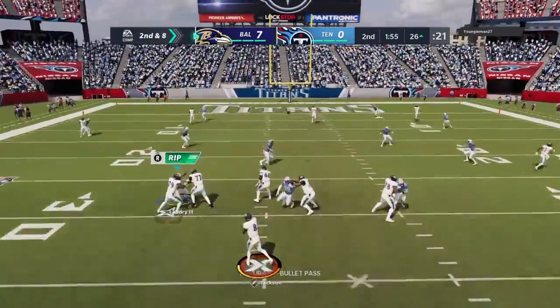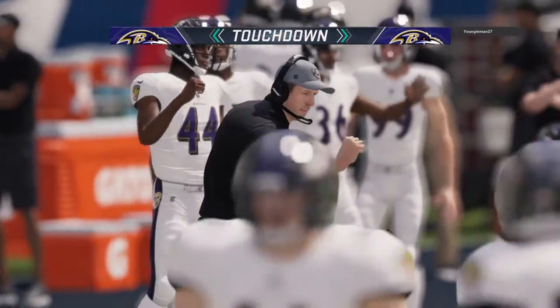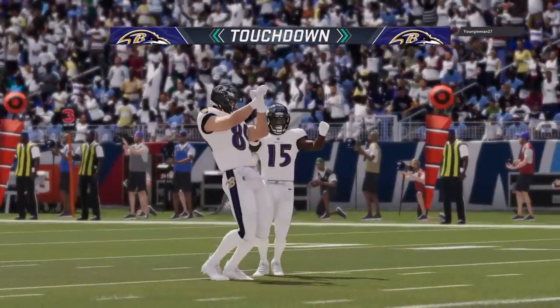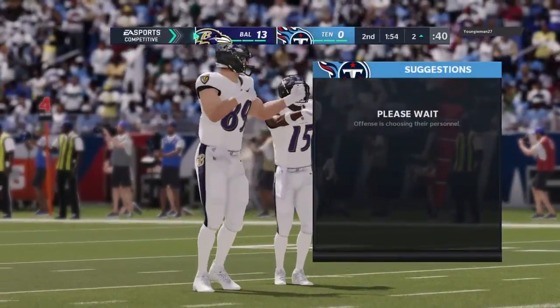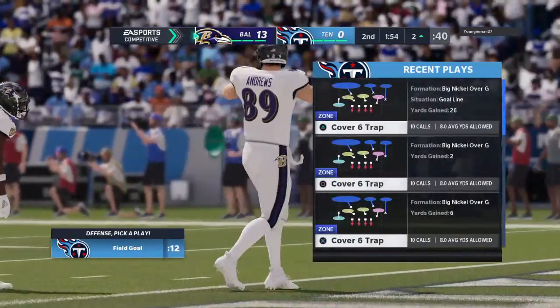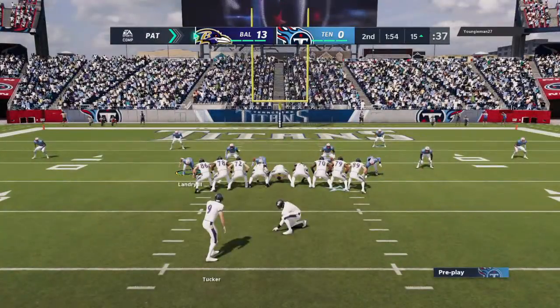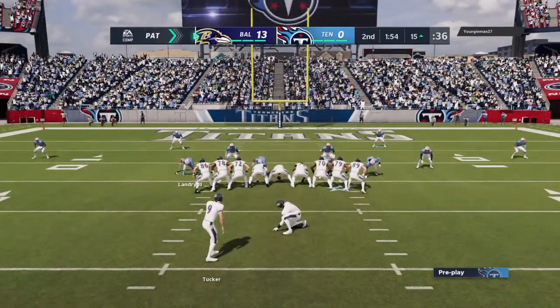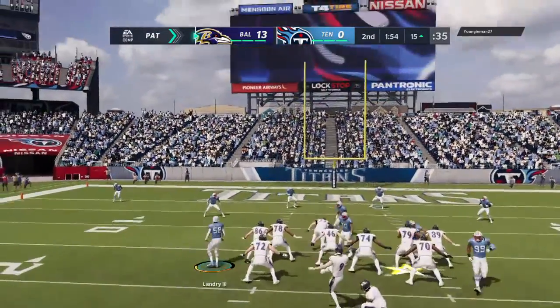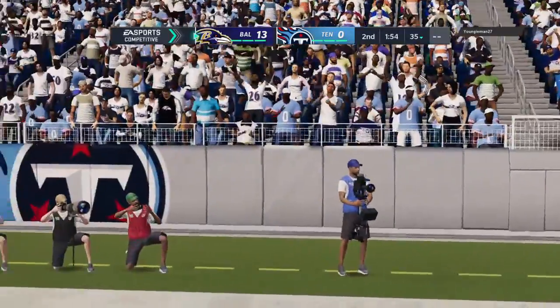Throwing on 2nd and 8. Jackson. And that'll be taken in by Andrews for a Ravens touchdown. Touchdown. Mark Andrews, 26 yards. And the Ravens will add on to their lead. And that was a beautiful ball right there as he waited for his tight end to come uncovered in the end zone, so give him points for patience as well. Delivered it right where it needed to be for 6 points.